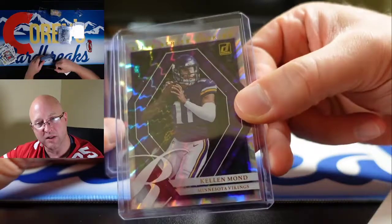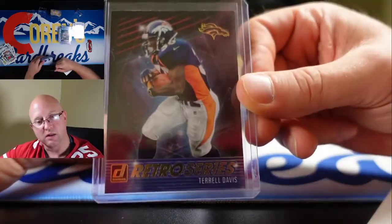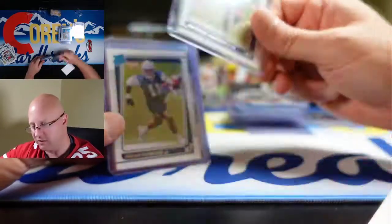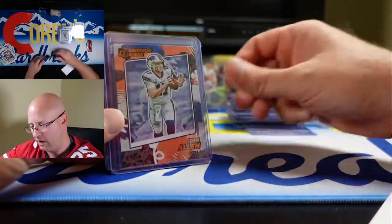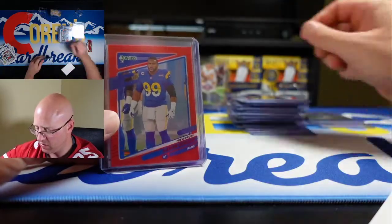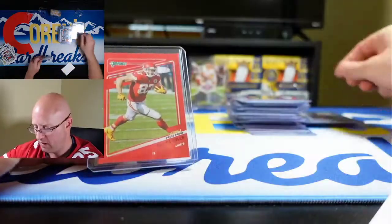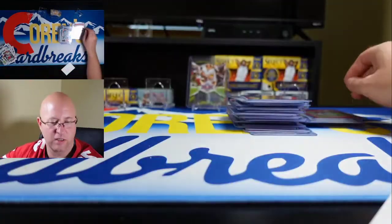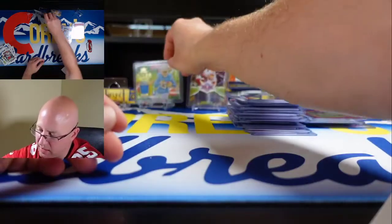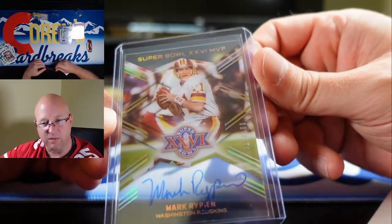We got Kellen Mond in the Elite Series Rookie. And Rob Gronkowski in the Elite Series. And Terrell Davis in the Retro Series. Amon Brown rated rookie. Chuba Hubbard rated rookie. Patrick Surtain rated rookie. Micah Parsons rated rookie. And Josh Allen in the Gridiron Kings. Thurman Thomas in the 2001 Retro. And Press Proof Aaron Donald. Michael Carter in the portrait on the rated rookie. And a red press proof, Travis Kelce. And the mem card was Jersey Kings, Keenan Allen. And last but not least, the autograph card of Mark Rippon from Super Bowl 26 MVP number 200.